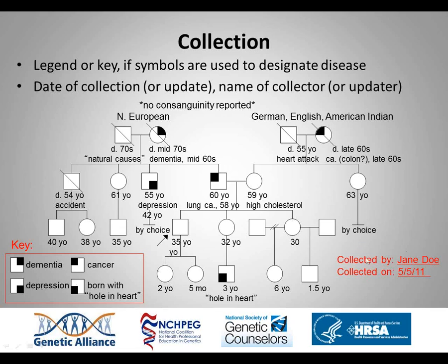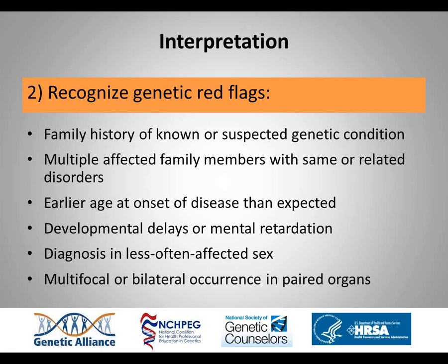Other things to record on a pedigree are the name of the person who collected the pedigree. So this is Jane Doe. This could be the doctor or a different kind of healthcare professional, and the date at which it was collected. And this is actually really important because family history information changes over time. Family history information should be updated when a patient returns for care, and it's helpful to know when was the last time you updated that family history information.